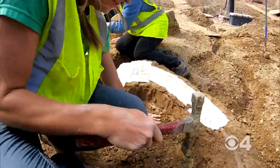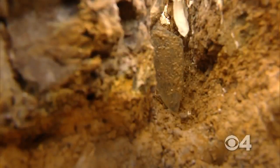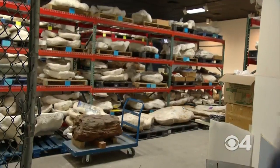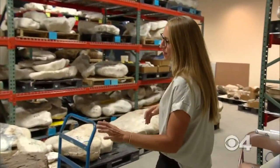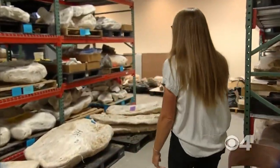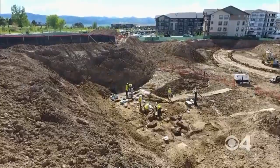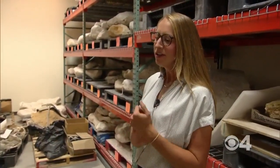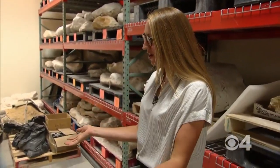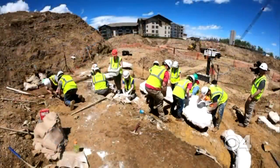It was a little more than 2 years ago that Natalie landed the role of chief fossil preparator at the Denver Museum of Nature and Science. Well, this is where we store all of our field jackets that come in from our different field excursions. She oversees the logistics of digs, which can take her just about anywhere at the drop of a hat. So we collect fossils across the Rocky Mountain region. Sometimes we go to Madagascar, Kenya, and in particular, we have in front of us here, these are the fossils that we collected from Highlands Ranch.